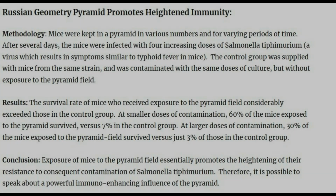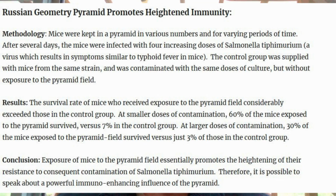So if you look now on the page that I've just put up, it's the first of two studies, and I've titled it Russian Geometry Pyramid Promotes Heightened Immunity. To go through the methodology, mice were kept in a pyramid in various numbers and for various periods of time. After several days, the mice were infected with 4 increasing doses of Salmonella typhimurium, which is a type of virus which results in symptoms very similar to typhoid fever in humans, but they occur in mice.